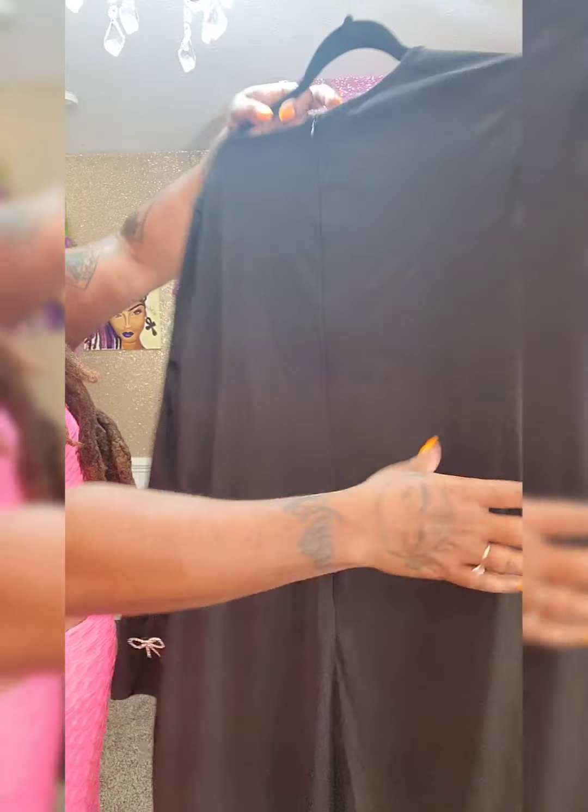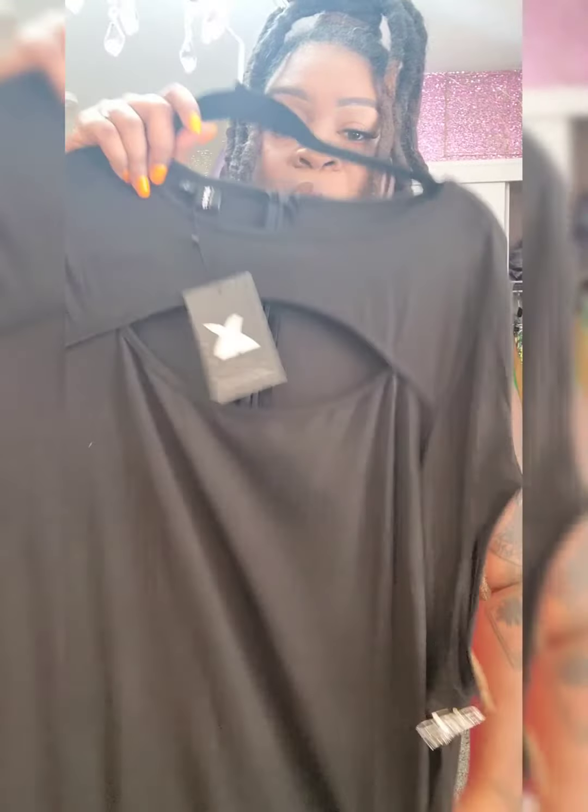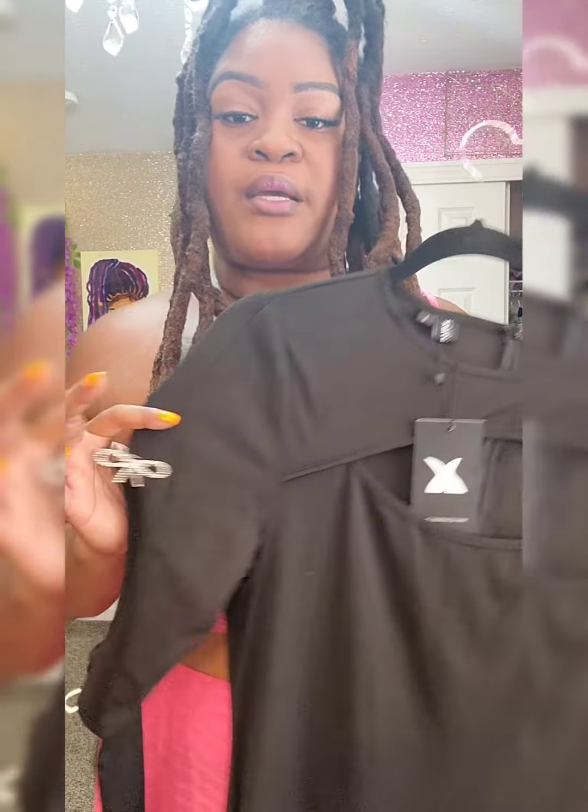Now, this is a zipper as well, and all of the fashions that I wear will be a size large. So I will let you know how it fits, if it's true to size, and we will go from there.